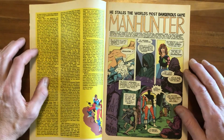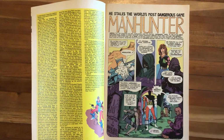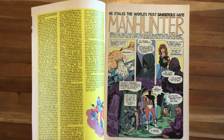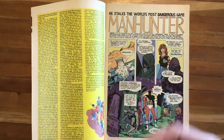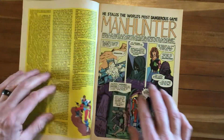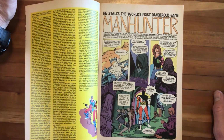So pretty great. So what I'm going to do is I'm just going to read each part as it was published. So each part will be a discrete episode of our show. So it's only going to be 7-8 pages, but I think there'll be nice little digestible bites as we go and explore this rather beefy Baxter paper collection of the original Manhunter stories.